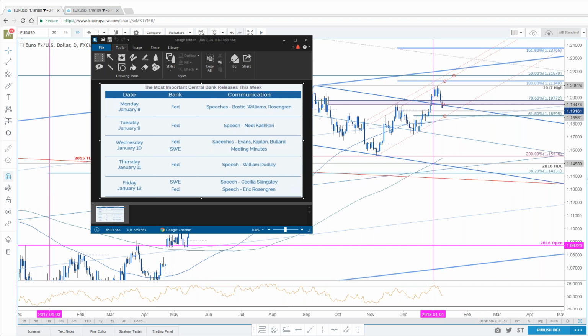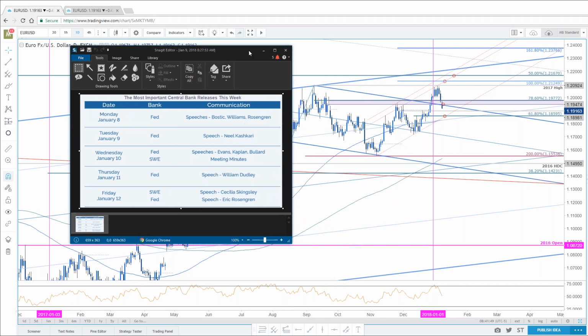You have a lot of headline risk from these comments coming out. There's not really a lot in the way of event risk until later in the week. Friday, you do get those CPI and retail sales figures from the United States. Outside of that, markets will be lending a keen ear to some of these comments later this week. So keep that central bank calendar handy as you get through the week.